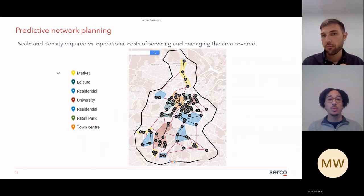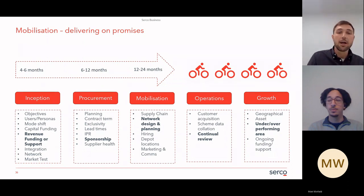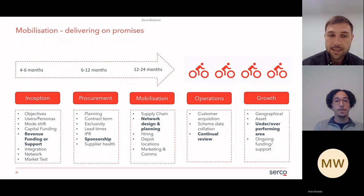So I'll now pass over to Sam, who will talk a little bit more in depth about the mobilization process and how that contributes further to the successful outcomes that we try to achieve here. Thank you, Liberatus. Yeah, so we've got a slide here that just summarises the 5 stages of a micromobility system as we see them. Now, Antonia and Liberatus have covered really well the planning and inception stage, so I'm not going to go into too much detail there. I'll pick it up at just a few key points to consider from mobilisation onwards.